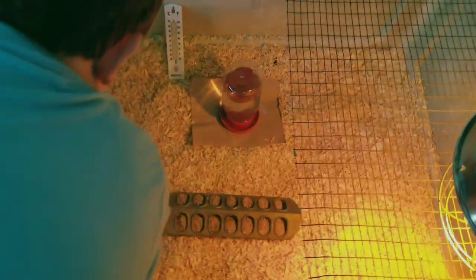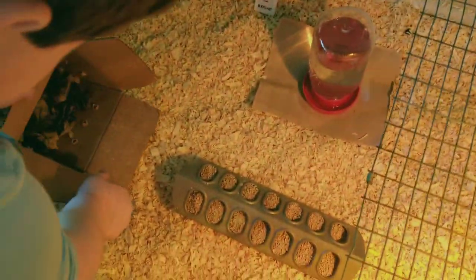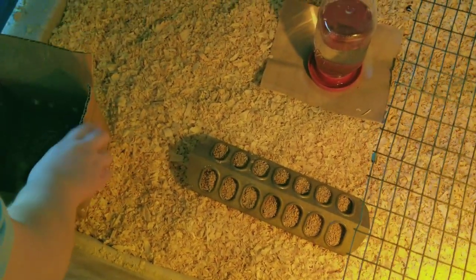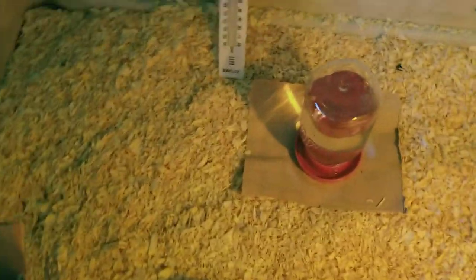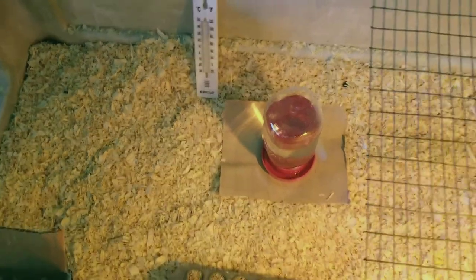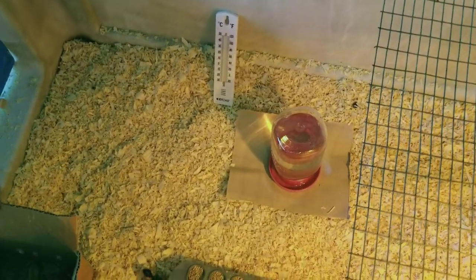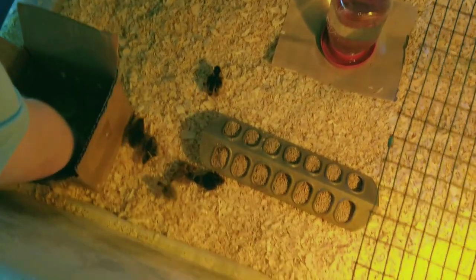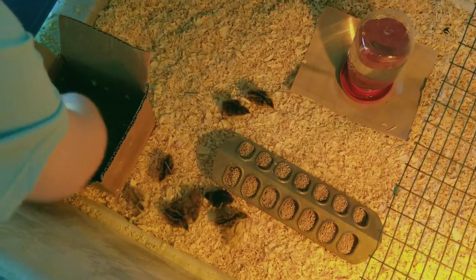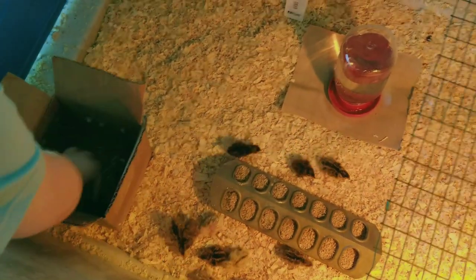Alright, so we are home. We got the quail. Gonna put them in their new brooder. Why don't we just do this? Just set them in there gently. Just set a few out at a time. And what we need to do is, hang on. We need to introduce them to where their water is so they'll know where the water's at. Okay, but first let's just lay them down. I'm doing about 3 at a time.